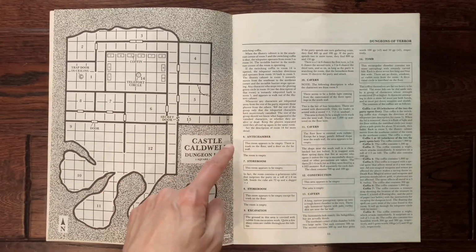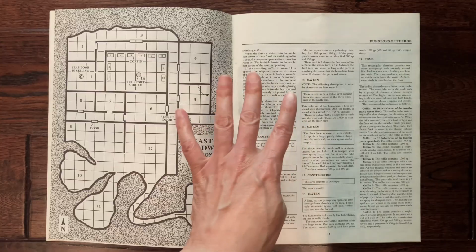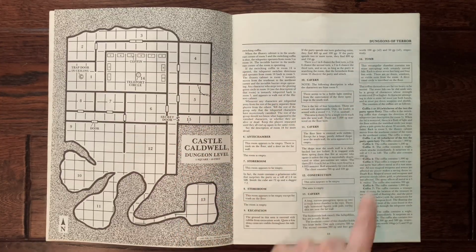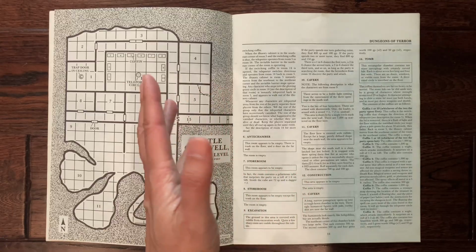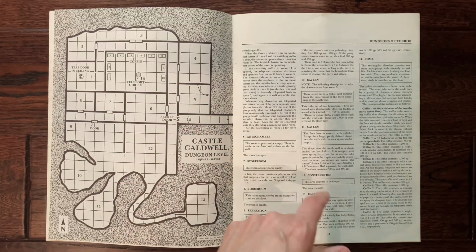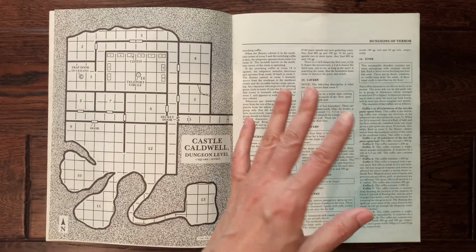Some of these other rooms are empty. This room here has 4 berserkers, and then several of these other rooms are empty. And then we'll talk about room 14 in a second. But going back to these 4 berserkers, as I mentioned, there's really nothing to tie this adventure with the other adventures. In fact, after you clear out these berserkers and investigate the tomb, the adventure's over.